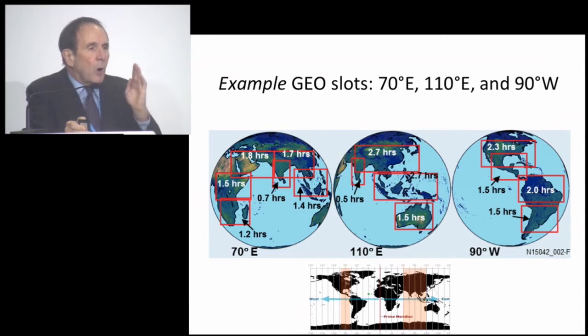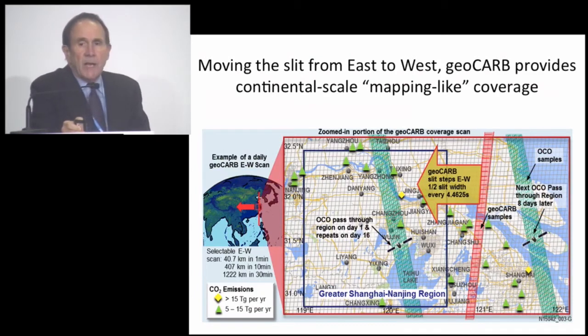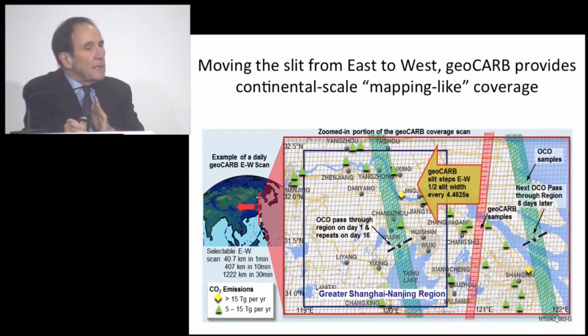It would be able to measure wall to wall multiple times a day each of those rectangles so that you would actually now begin to map regions of the world. This gives you an example of that in the Shanghai-Nanjing area. The geostationary satellite is essentially mapping across this grid every 3 kilometers by every 3 kilometers multiple times a day, looking at all of Southeast Asia.